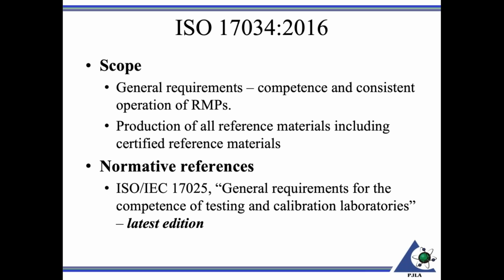And they said, well, as long as that activity is covered by the ISO 9000 system, then there are certain things common to any management system or quality system that would be addressed by that, and that gives the chance to focus more on those things that are specific. And we have that, and we'll look at that in a minute, for ISO 17034.